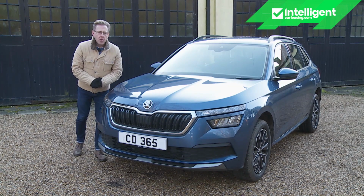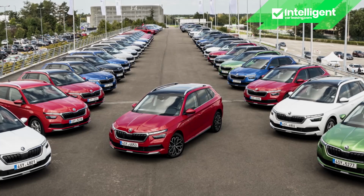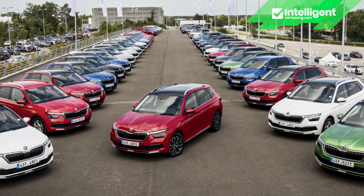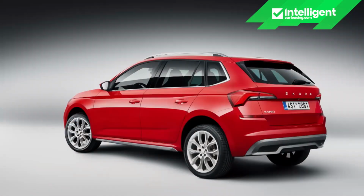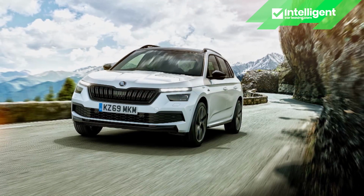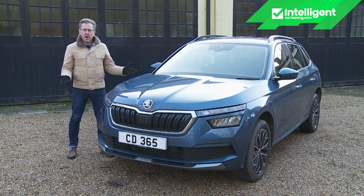Kamiq pricing from launch kicked off at around £17,700 and ranged up to around £26,000 across 4 core trim levels: SSE, which is what we have here, SEL and Monte Carlo. Every model available is front driven. Around half of all sales will be to private buyers.